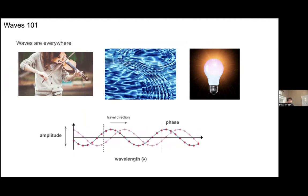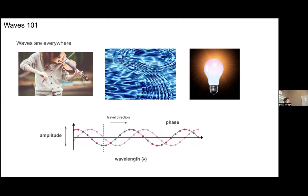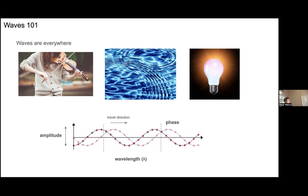And if you abstract it out, what's common to all of these phenomena is you have some oscillatory behavior, and that travels down some direction. And some key concepts here, one is the amplitude of this oscillation, that gives the power in this wave. The wavelength is like the period in this wave. And if you have two waves traveling alongside each other, there's this concept of a relative phase between them. So we'll come back to these concepts a lot in this talk.